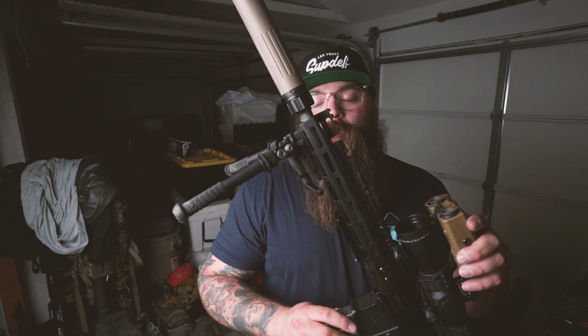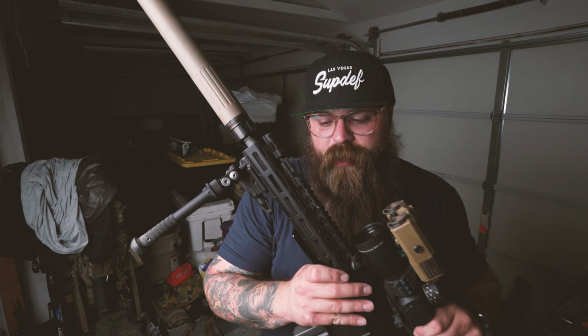I don't even really know where to start, just purely because it's a weird gun. I wanted what they call a gap gun, or what I've been told is called a gap gun. Not a 16-inch, not an 18-inch, not any of those other lengths. Like Knight's Armament, their SR25, their 6.5 Creedmoor gun is 22 inches. This gun is a whole 10 inches shorter.